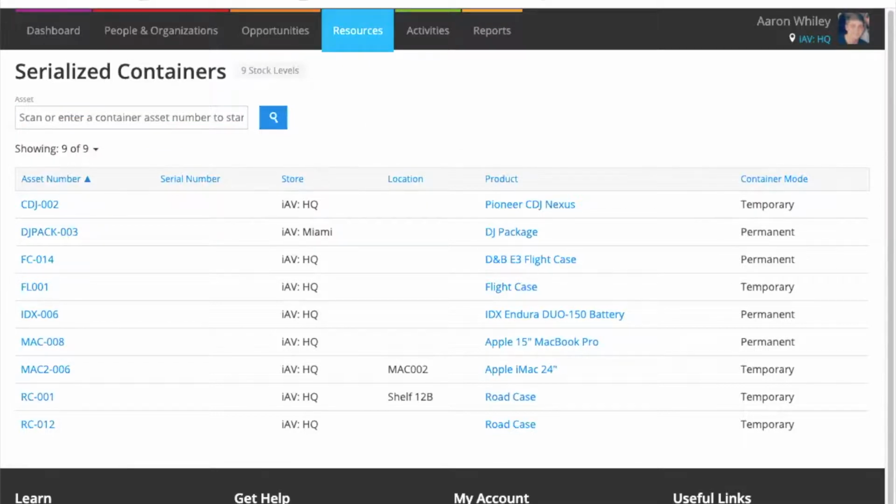However, serialized containers are really handy if you have any assets that are regularly housed together. So let's just say that we have cases that regularly have the same amount of lights in, or maybe we have racks that always have the same mics in them.